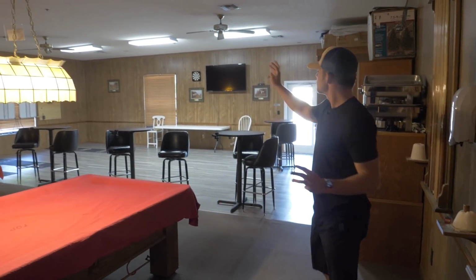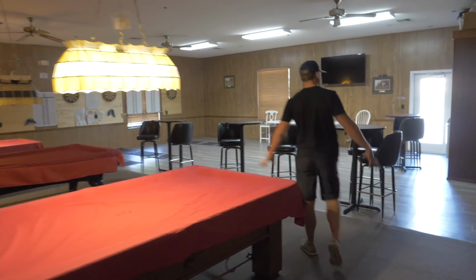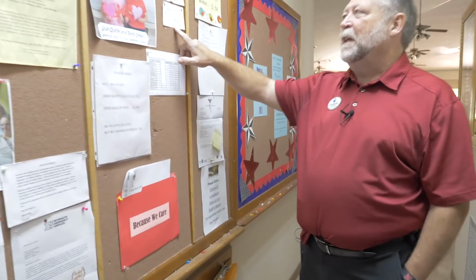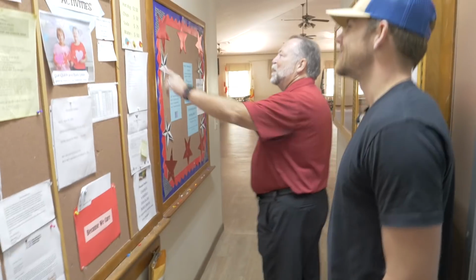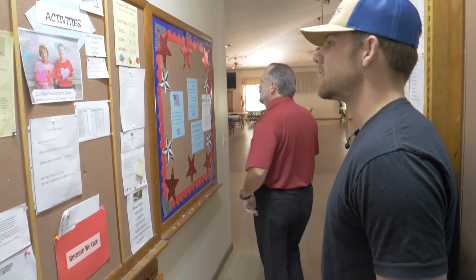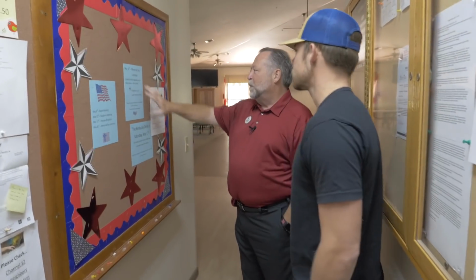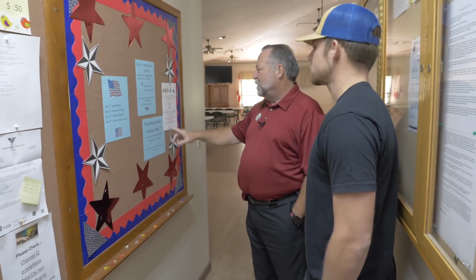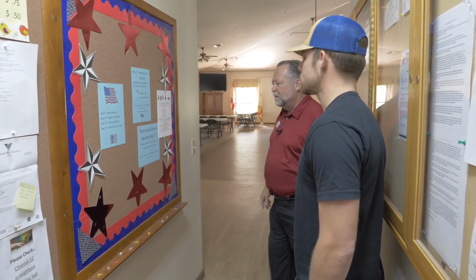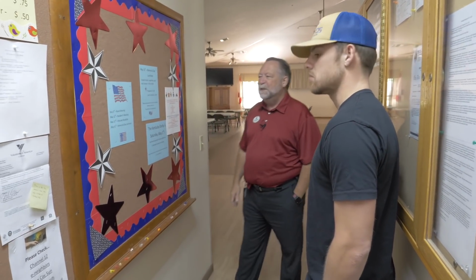Three pool tables, 4 dart boards, plenty of space. This activities board here, you've got poker that starts at 8 a.m. and goes till noon. Resident lunch, that's a program they do here. It's kind of cool. And then usually there are some special events here. So we got Memorial Day luncheon and Kentucky Derby Day. So they do some activities like that here. It's a pretty tight-knit community.